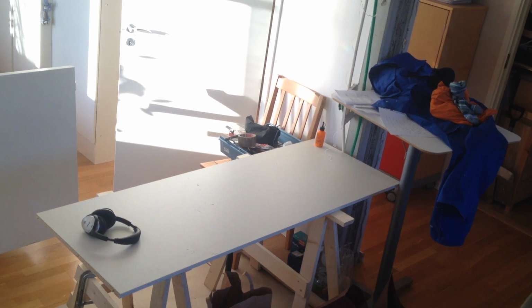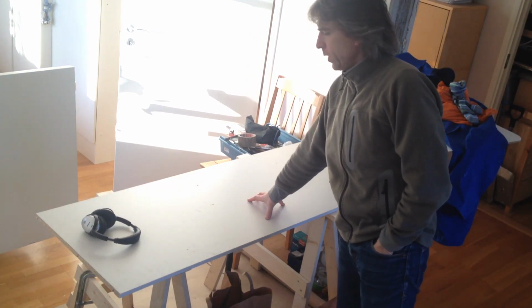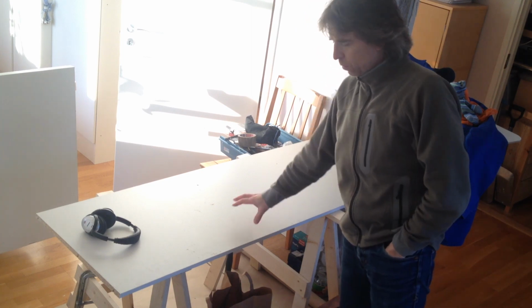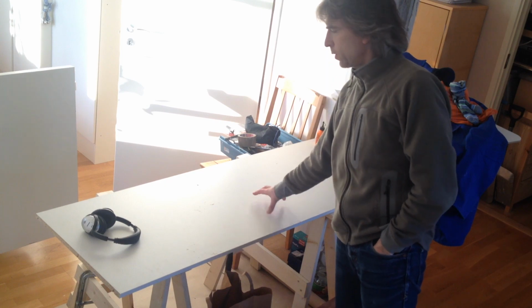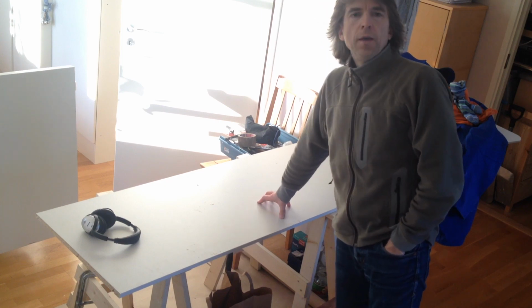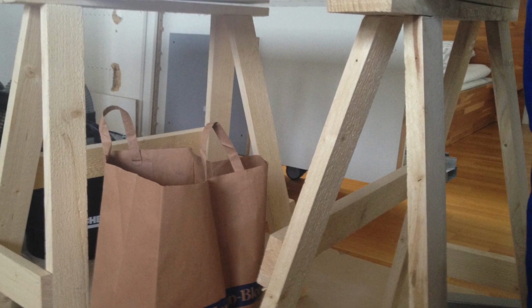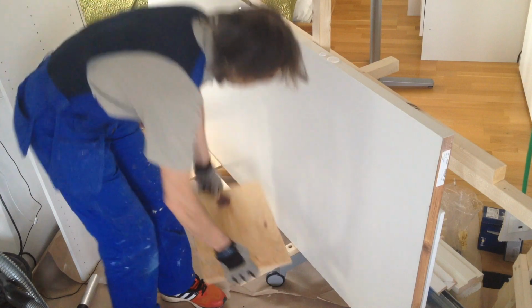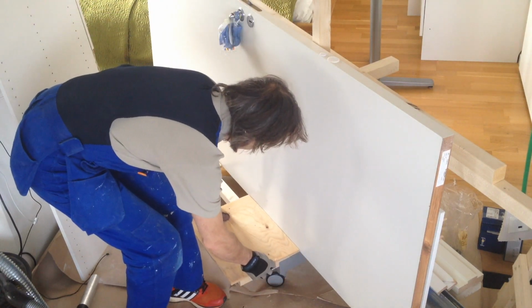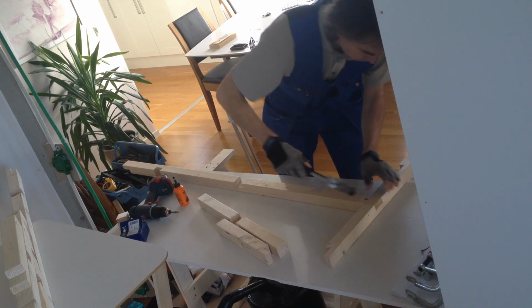So, let's take a view on the state of things right now. Here is my current workspace I created by tearing down the wall between my bedroom and kitchen and living room. As you can see, it is still not a large space by any meaning of the word. Still, at least I built myself a simple workbench and a wood storage cart. It's a beginning, and at least enables me to work standing up.